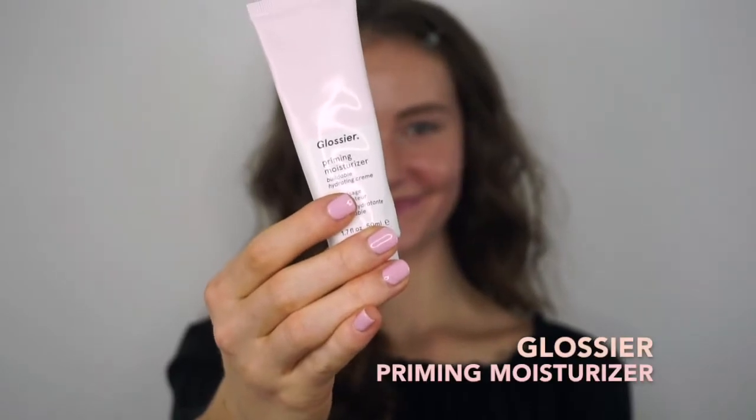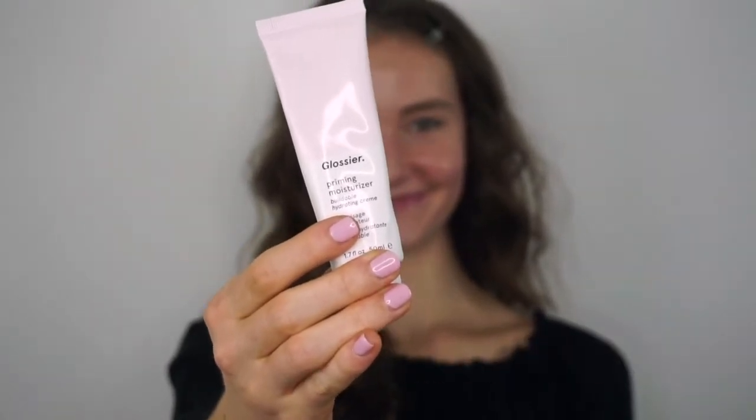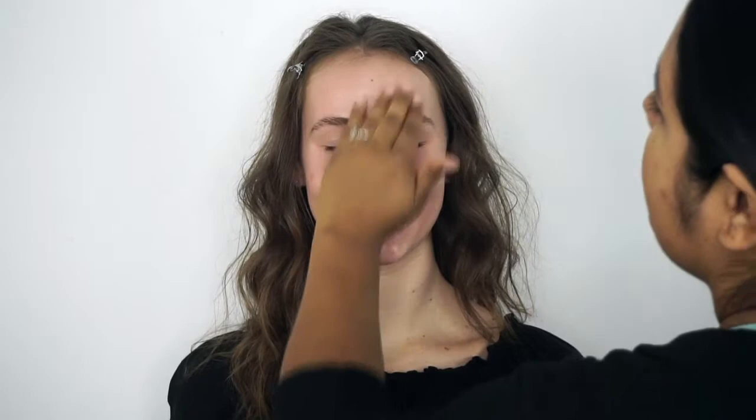I'm just going to take the Glossier Priming Moisturizer and I'm kind of just running a thin layer all over, really around any places that look a little dehydrated or tired. This is going to smooth down the skin texture so you get a really nice base to prep for makeup.